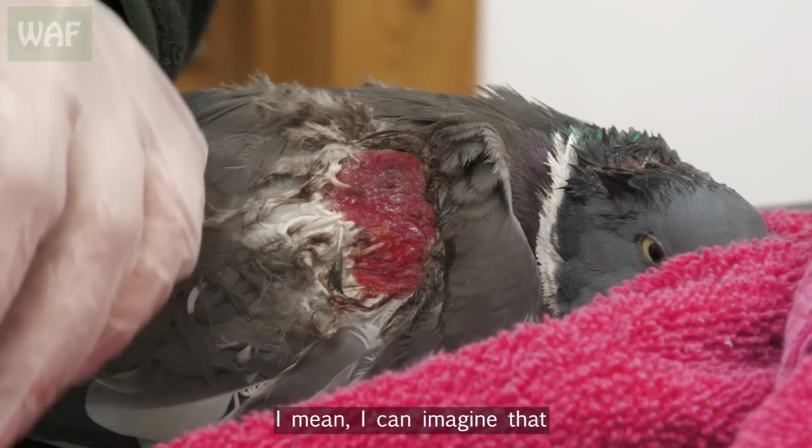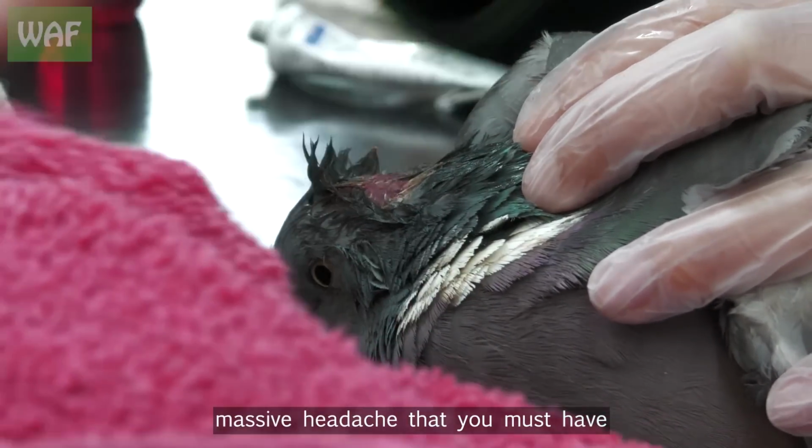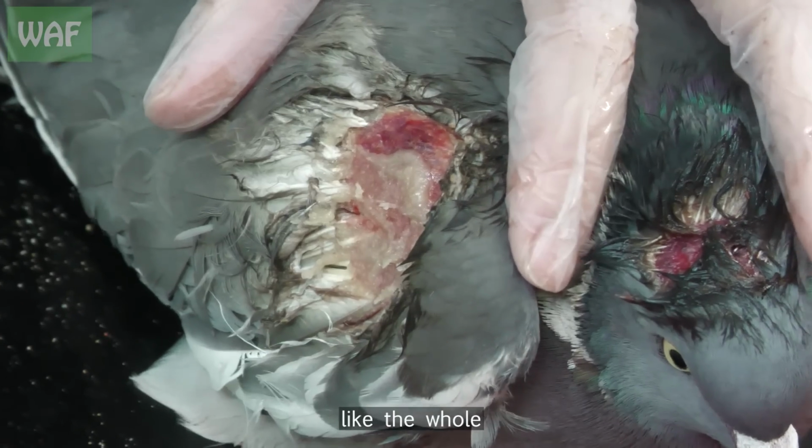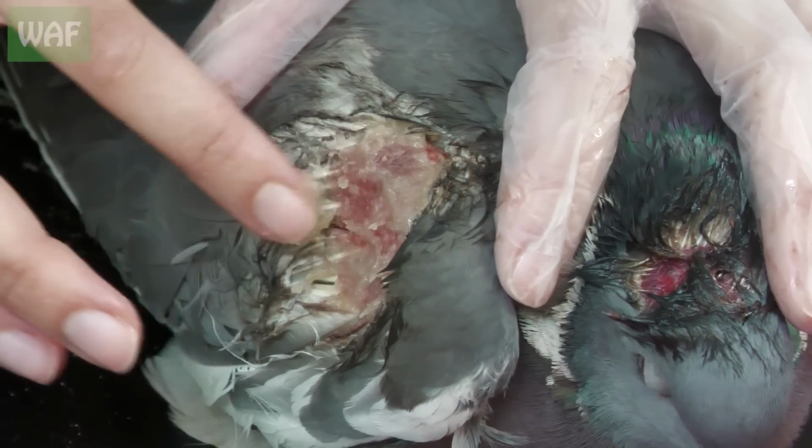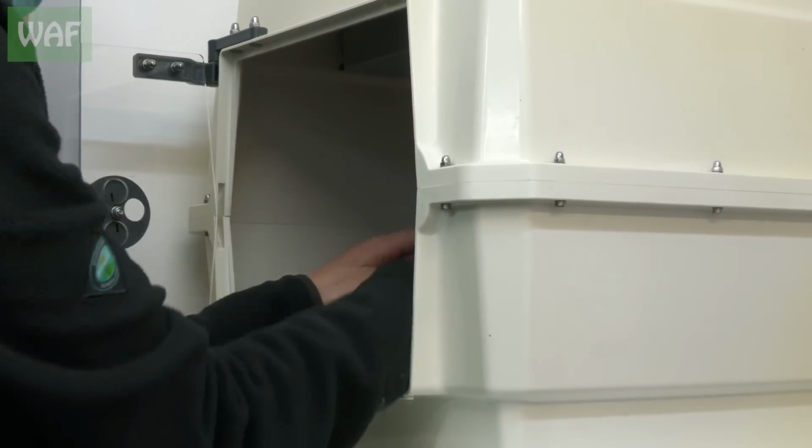I cannot imagine the massive headache that you must have with this kind of hematoma. Like, your whole head is just hematoma. Recovery would take some time, but this remarkable bird was lucky to have escaped so lightly.